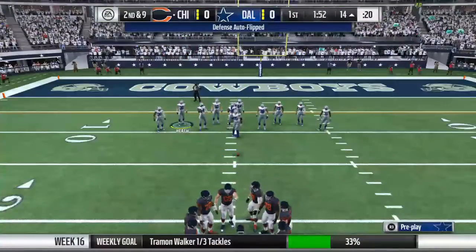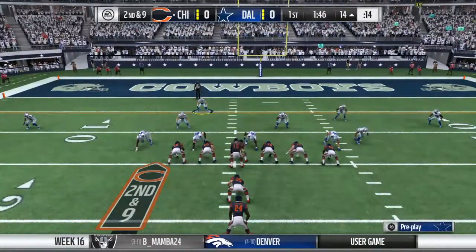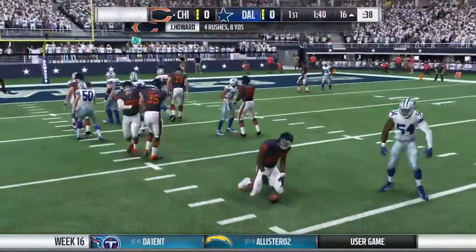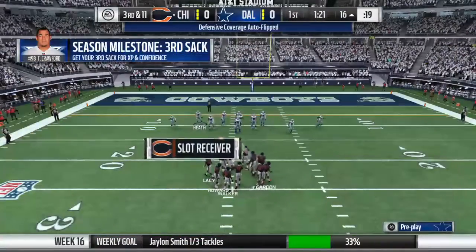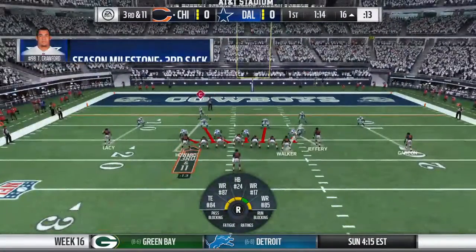So what will they do? On the ground, through the air, let's see. 2nd and 9. On the handoff, this is Howard. And he goes backwards here, losing yardage back to the 16. He lost 2 there, and it's 3rd down. Now they're coming up on play number 8 of this opening drive, but they're looking at a 3rd and long.